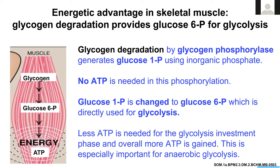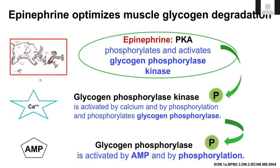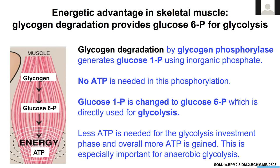Question. Yes. I thought epinephrine was on glucagon's side because we were talking about glycogen degradation. Glucagon. Yeah, sorry. I might have said glycogen. Glucagon's team. Yes. Sorry about that.